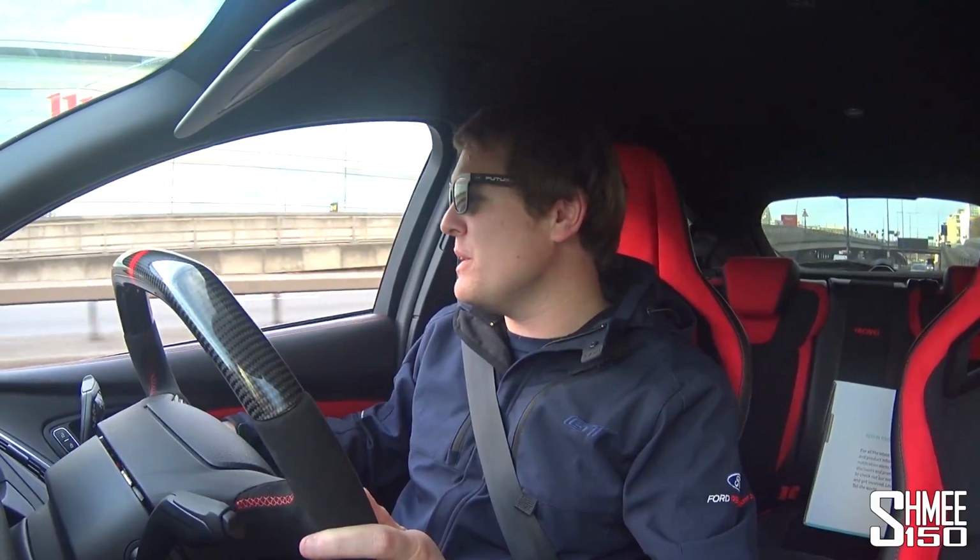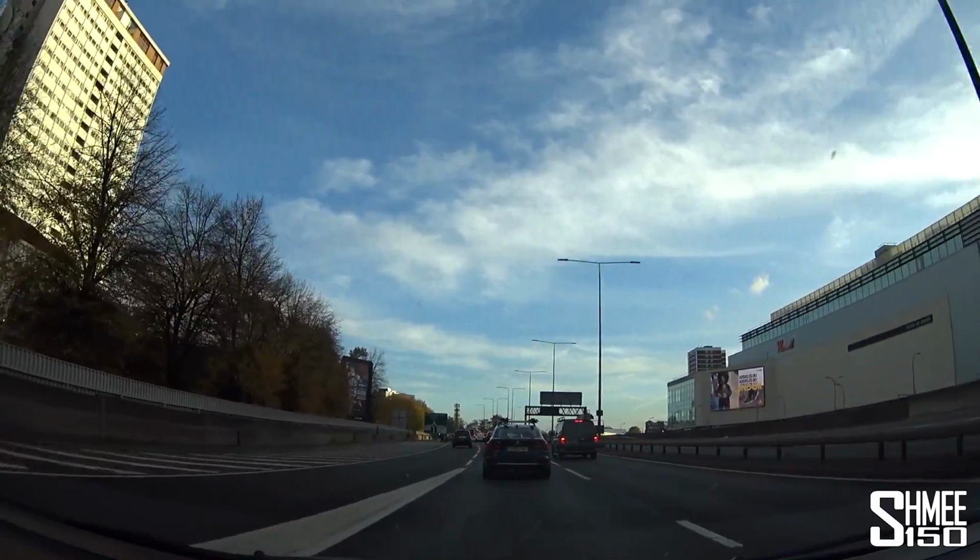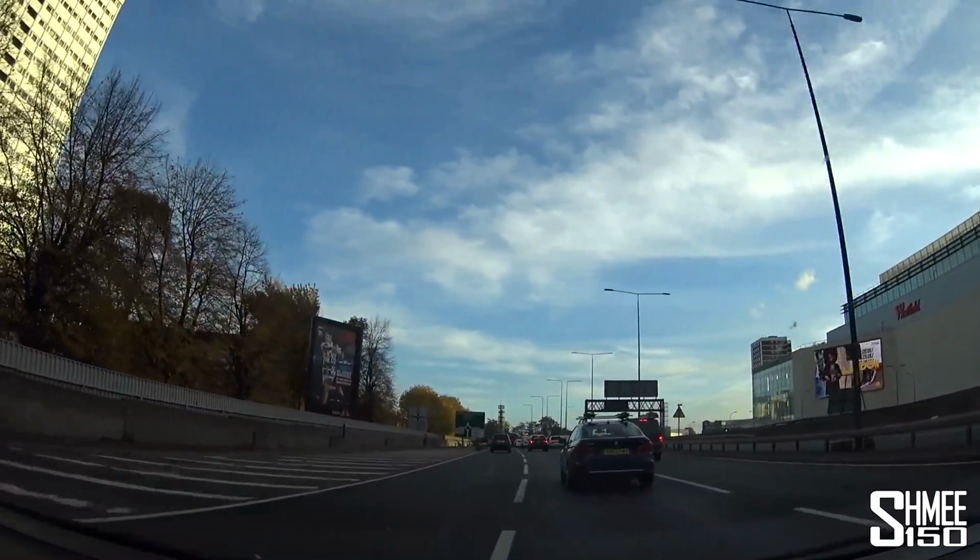Oh, that's so much fun. Obviously that's with the exhaust open and the car in sport mode. It makes a huge difference if you have the car in sport or in normal. Unfortunately a bit of traffic now. So we will enjoy this more during that trip where I take it out of London, across Europe, and get to stretch it a little bit more.